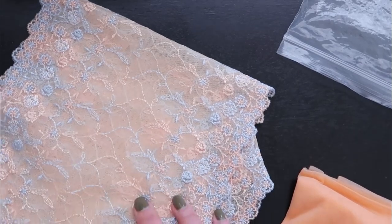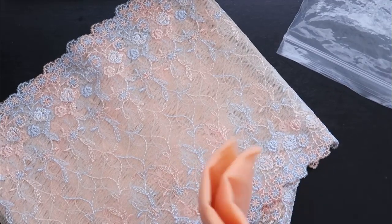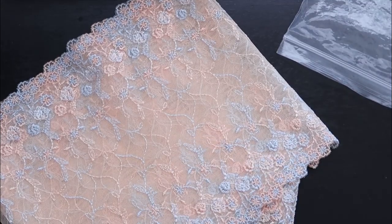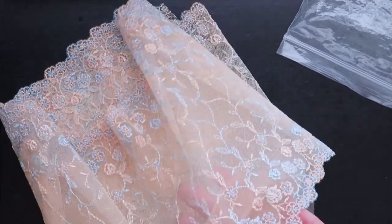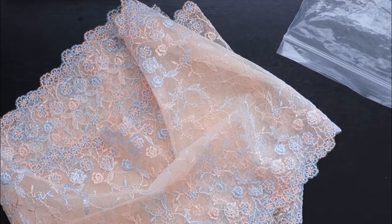So in this yellow colorway, but I think what I want to do is make a fully lace bra. So I went back and purchased some sheer cup lining in this topaz color. So that will be the lining for the bra underneath the lace, so it'll keep that really nice delicate yellow color. So I'm really excited about that.